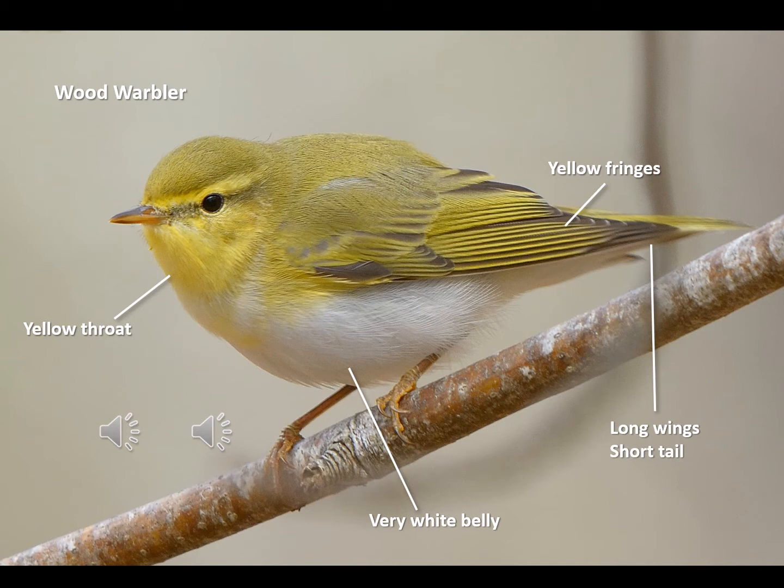Now, this particular bird is distinct from willow warbler and distinct from chiffchaff because it does like big woods. It's not really a bird of open bushy areas at all, except maybe on passage you might find it somewhere like that. Very different looking bird when you get a closer look because of that beautiful white belly that it has and the contrasted yellow throat and face. So it does look quite different. Also the yellow fringes on the wings, on the primaries and secondary feathers, stand out as well.